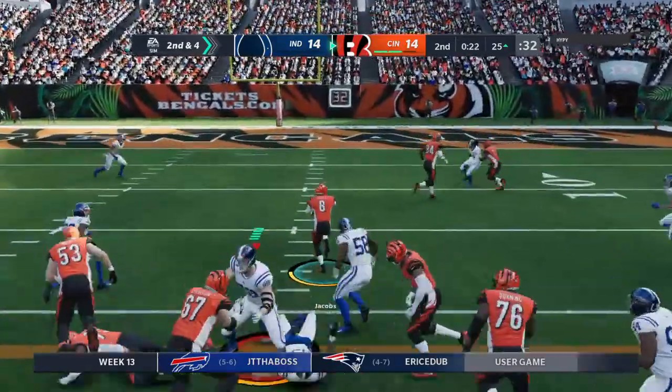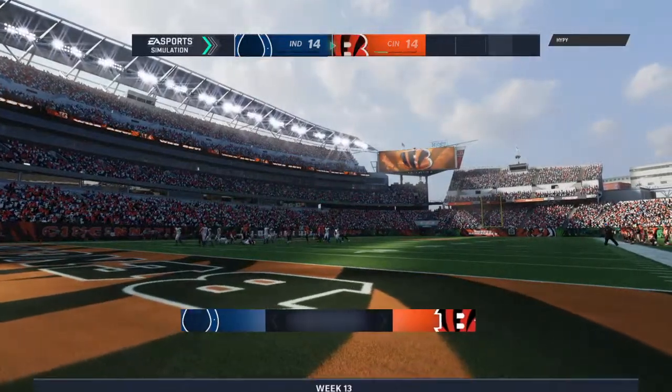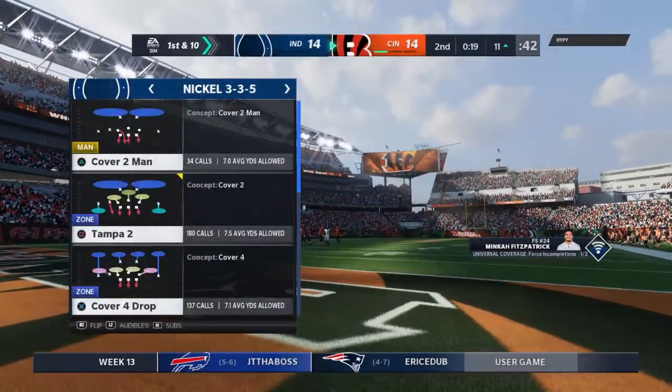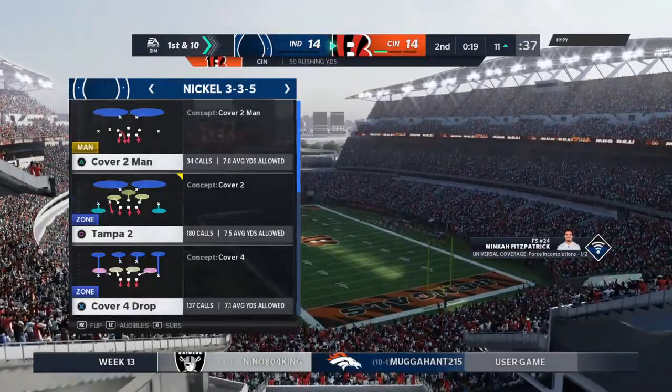They run it with Jacobs. And down inside the 15, shy of the 10. Give them 14 on that one, and a 1st down. 1st and 10 at the 11-yard line.